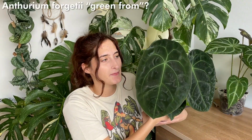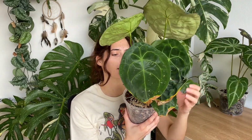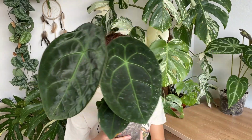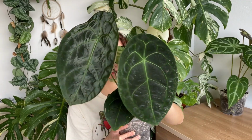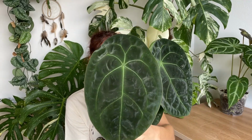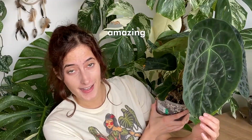Another bigger plant that amazed me is this Anthurium forgetii. I think it's a green form. I can't say for sure. These are the previous leaves, which are getting some crispiness here and there, but that's okay. They are quite old, I think. This is the leaf that I got the plant with. It was still unfurling. It was still growing in my condition. And this is the newest one. I mean, behold, this is huge and shiny and dark and bubbly and amazing.